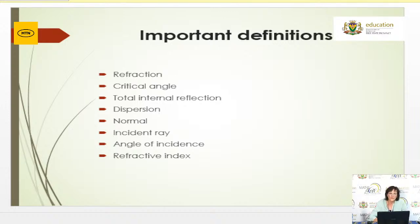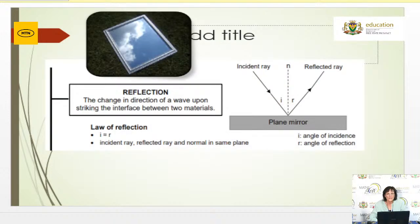Now the first one that I'm talking to you about is reflection. If you stand in front of a mirror, you see yourself. On a lake or a dam, you sometimes see the surroundings reflected in the water. Reflection is a change in direction of a wave upon striking an interface between two materials.